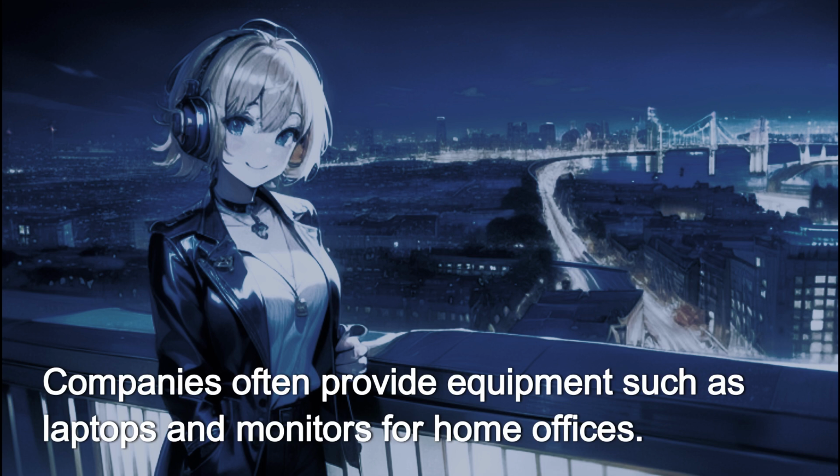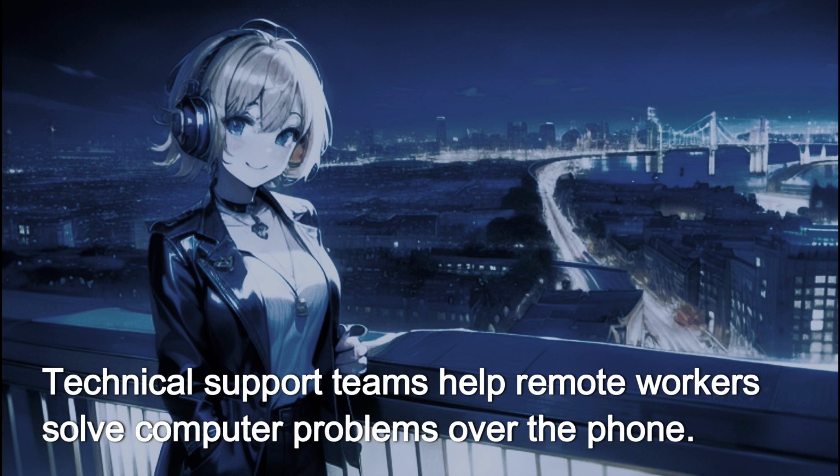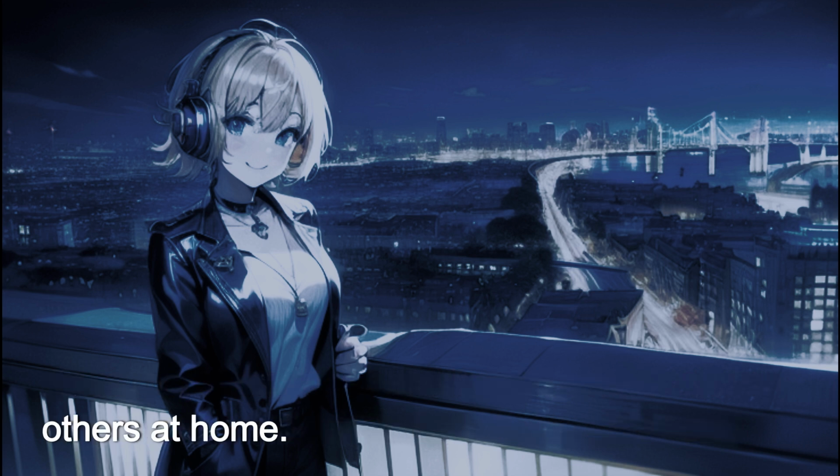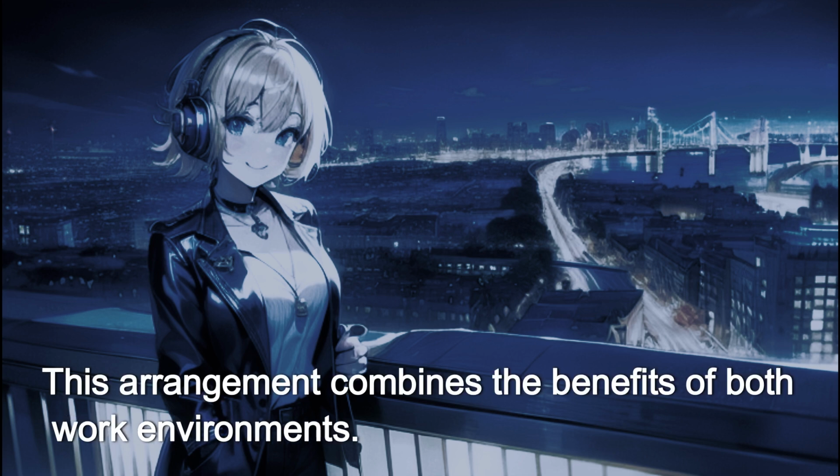Companies often provide equipment such as laptops and monitors for home offices. Technical support teams help remote workers solve computer problems over the phone. Some organizations have hybrid models where employees work some days in the office and others at home. This arrangement combines the benefits of both work environments.